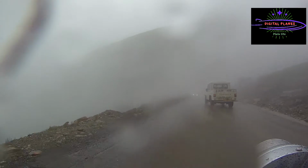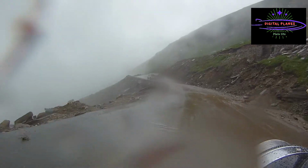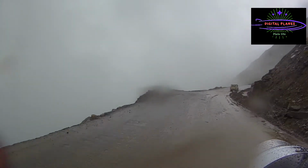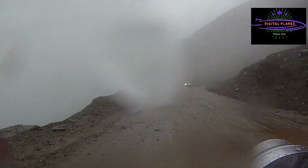Again, another stretch of muddy roads, and you can see the gorges on the left side. Like I said, it's not very scary at this point because of fog. You don't realize how deep they are. And you don't see any kind of protection on the left side. You lose control.